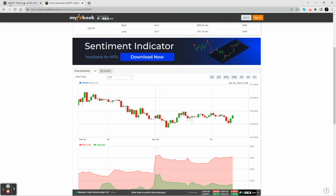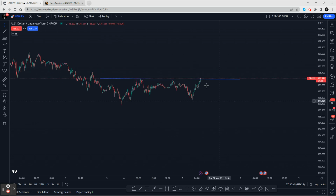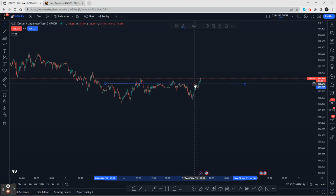Now, when we look at this, I thought that perhaps we were at some form of resistance, which we were. We had price get right here and push down. Someone could look at this and say, well, this looked like an inverted head and shoulders, and I would agree. But also, I was looking at this setup and thinking, maybe it's time for it to reject and we can push down.